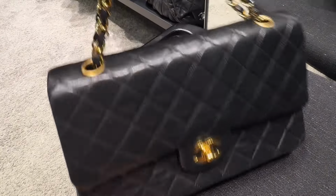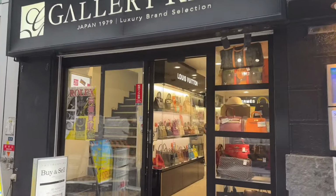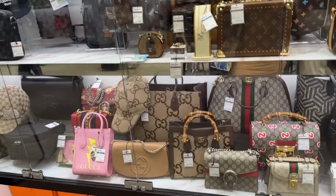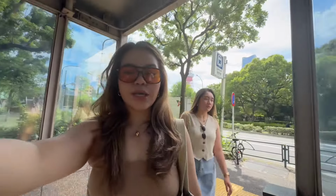Babe, this is 1992. It is scorching hot here in Tokyo today, and so we just came from Tokyo Tower just to take some photos, and now we're heading on our way to Ginza to check out some vintage luxury items.